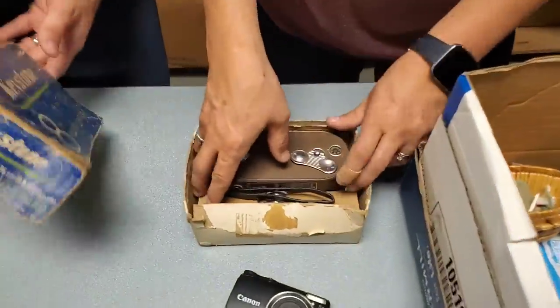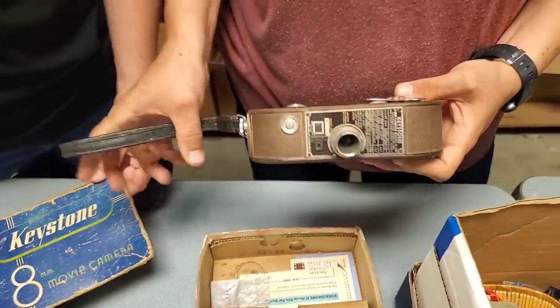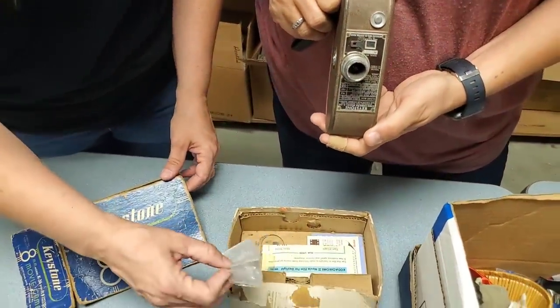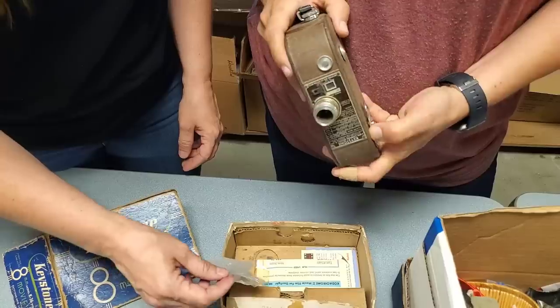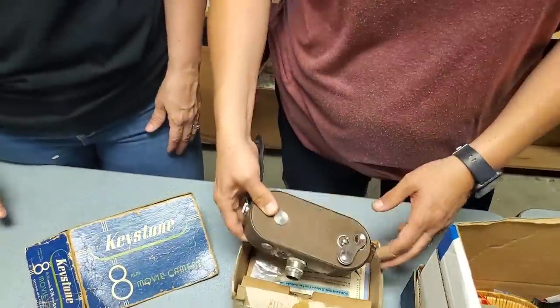Movie camera. What? It says movie camera. Is this a Super 8? This isn't a Super 8. 8mm. Kodak Chrome 2 movie film for daylight. 8mm roll. We can make our own movies. That would be amazing.